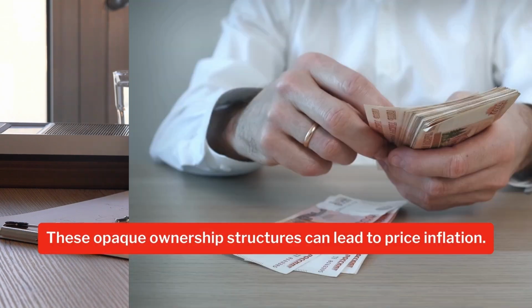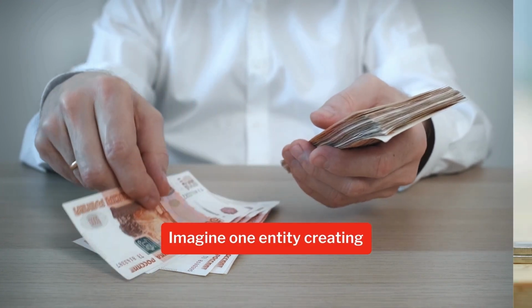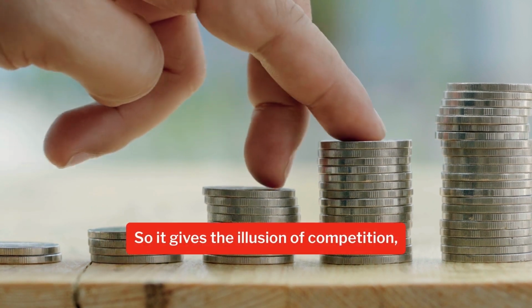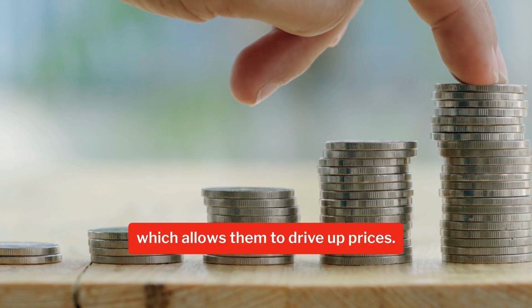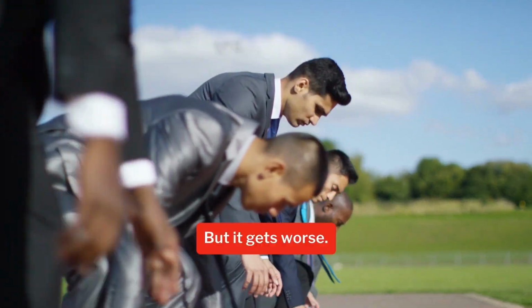These opaque ownership structures can lead to price inflation. Imagine one entity creating multiple seemingly independent companies. So it gives the illusion of competition, which allows them to drive up prices. More shell games. Exactly. But it gets worse.